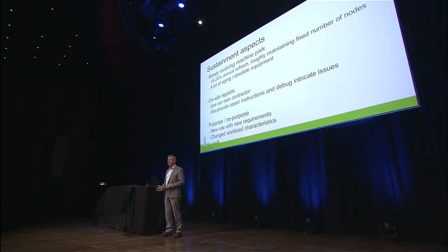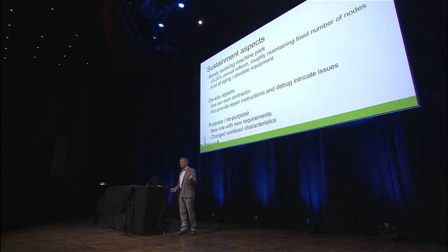Our maintenance is on site, contracted to ourselves. We used to ask our suppliers to do that for us before. It didn't work out very well. Some of them came with very good support, some of them came with very bad support, and since our procurement rules forbid us to go for best value for money for supplies, we couldn't really cope with that situation. So we decided to insource all of that, and we contract our own contractor to do the maintenance work.